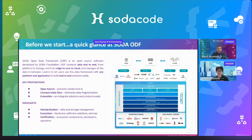Some of the key highlights are we are in the process of standardizing some of the APIs and building this ecosystem of hardware, software solutions and services. We are also planning to come up with some kind of certifications for these components so that business solutions can seamlessly be built on top of it. It's a quick intro on the ODF.